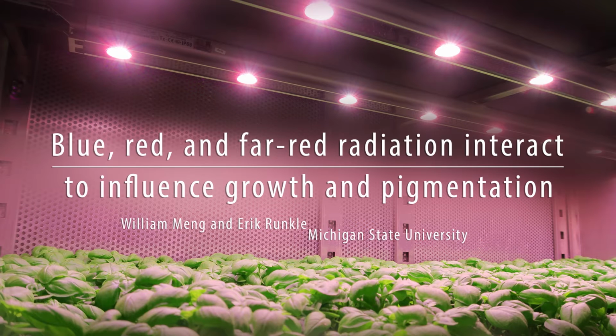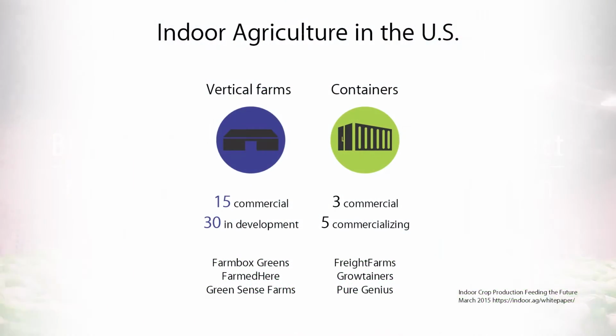In the meantime, the boom of indoor agriculture is transforming the way we think about the future of food. It's debatable whether indoor farming is economically or environmentally viable, but we can't deny it's part of the solution that continues to evolve. Vertical and container farms are the two major structural forms of indoor farming.